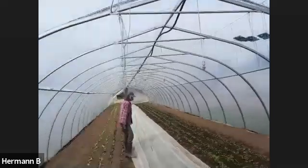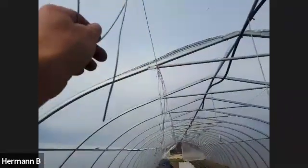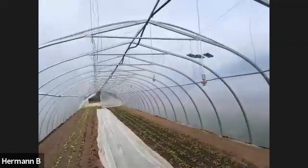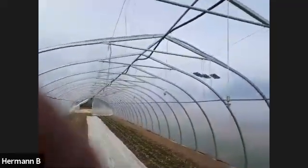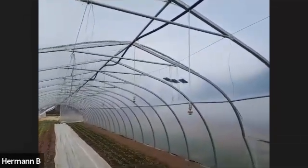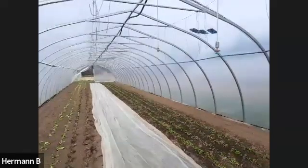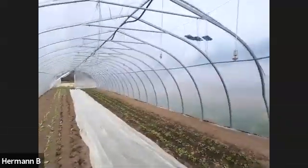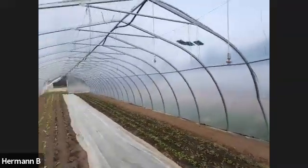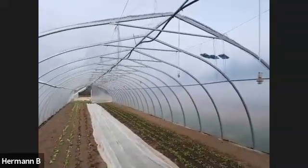So these wires that are hanging down are for trellising cucumbers and tomatoes. Those are the two main crops. So each of our houses has that set up in it as well, so that we can use each one as we come to it. It's ready to be able to hang crops on.